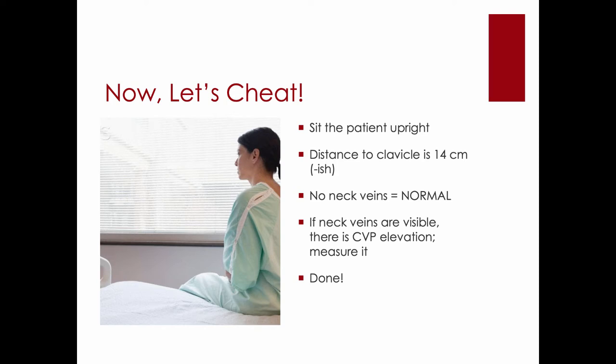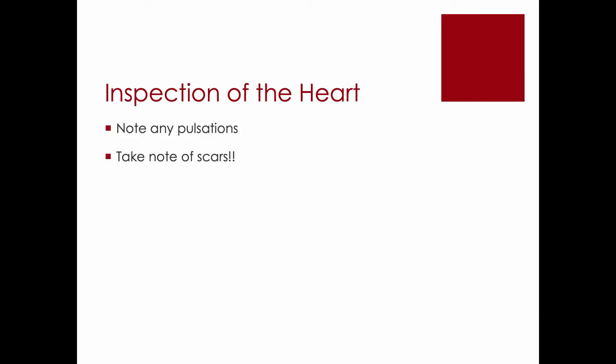From the top of the clavicle, it's like 14 usually. So we measure the vertical distance from the sternal notch to the top of the jugular veins, and that's what the venous pressure is. Done. Okay? That's something that's easier to demonstrate in the lab than it is to listen to me talk about it. But the most important point is that you're usually not going to see neck veins when you have somebody seated like this, in which case the jugular venous pressure is normal.